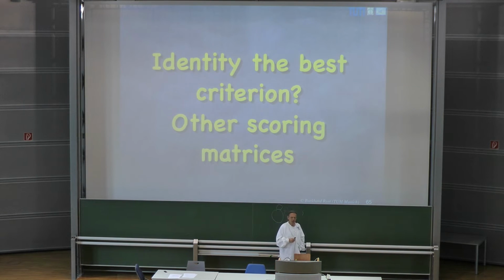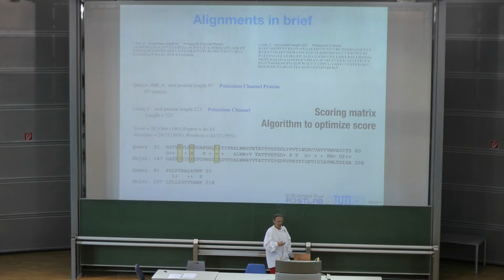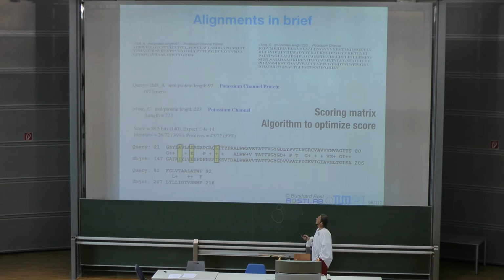So that brings us to the next issue. So far we have always talked about identity; the match criterion was always that we have the same amino acid. I already said that biochemically, maybe there are features that are important. So what I show here is a sequence of 2 potassium channels in 2 different species. The part that is sort of the gating mechanism of the potassium channel, that lets potassium go through that channel, is the one in yellow.